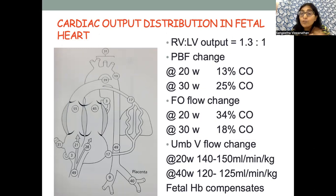So this is again new knowledge, because originally it was thought that the human fetal heart was relatively similar to the sheep fetal heart, and we were under the impression that pulmonary blood flow was extremely limited throughout pregnancy. But what we have learned is that in the later stages of pregnancy, nearly a quarter of the cardiac output goes to the lungs. Again, foramen ovale flow: in earlier pregnancy, there is greater flow through the foramen ovale.